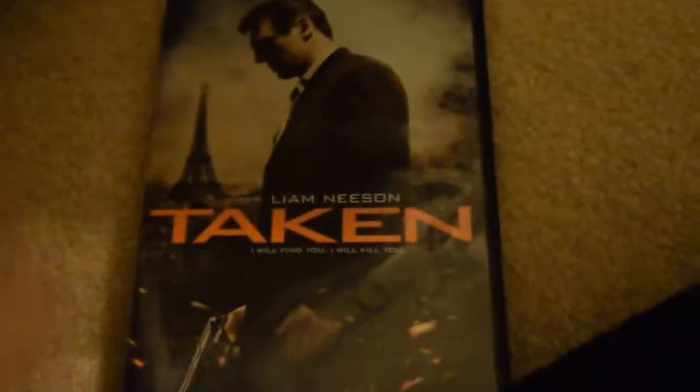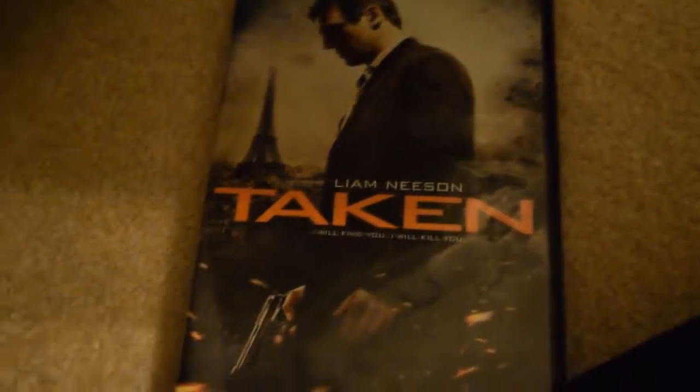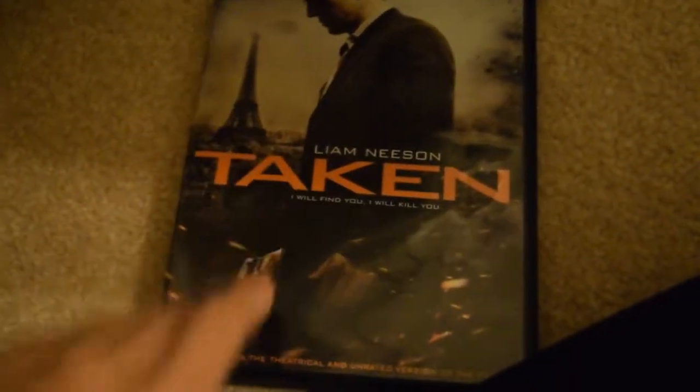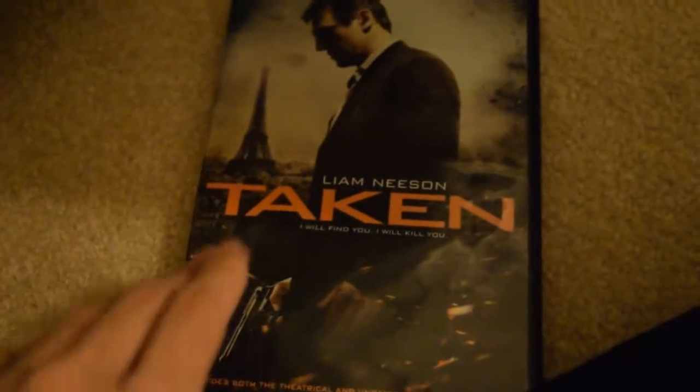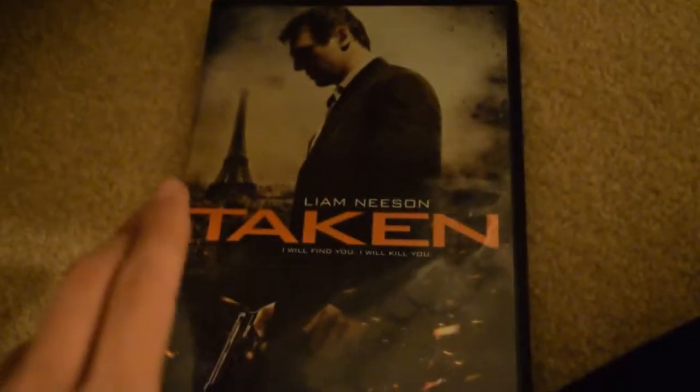Alright, Taken. I have Taken 2 as well, but I won't show that one. I'm just going to show Taken. But this is a really, really good movie. I put this as one of my favorite films as well. If you like action films, seek no more, my friend. If you want to get that James Bond experience, but it's not James Bond, this is the next best thing. This is really good.